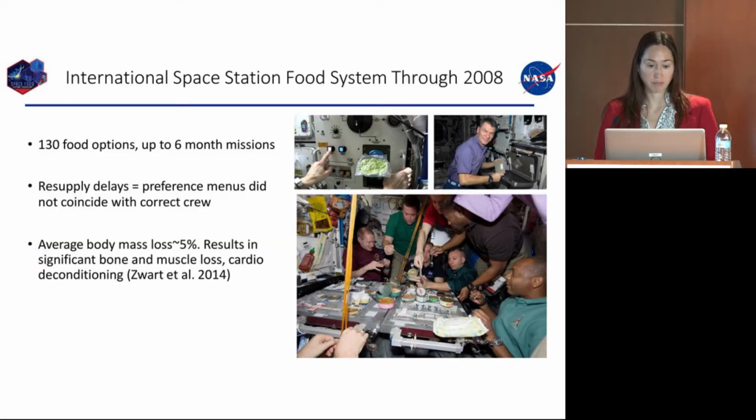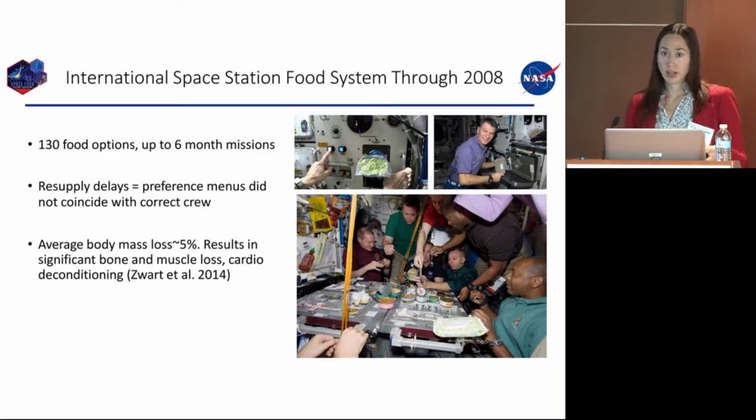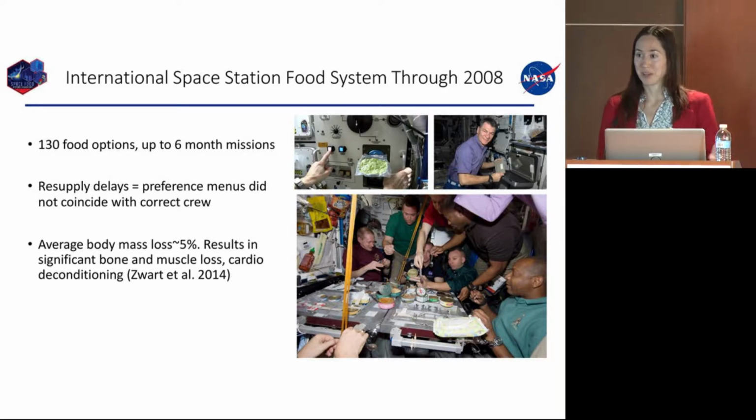They had about 130 food options on the shuttle. That sounds like a lot, but if you walk into a grocery store, before you even leave the doorway you're probably looking at more than 130 options. So it's not very much. On shuttle, they were also launched with their food, so they could have some selection in the food that went with them. On the International Space Station, the food gets resupplied, and the vehicles don't always launch on the date that they originally intend. So the crews were sometimes getting somebody else's food because the resupply didn't coincide with their mission.